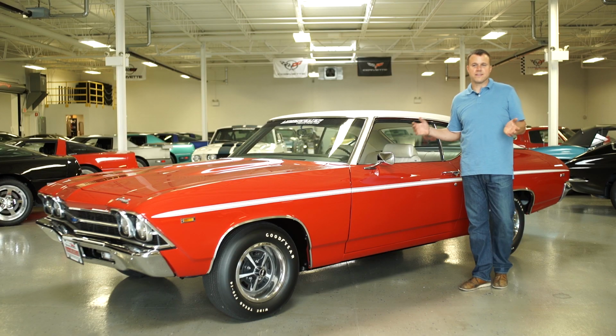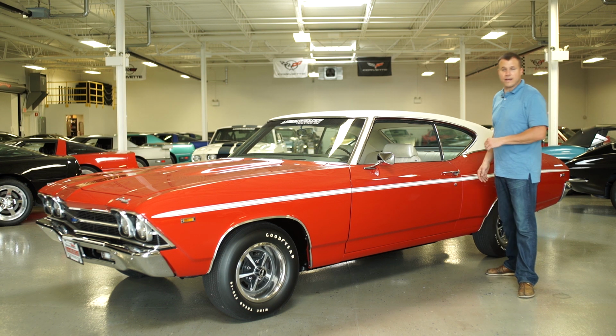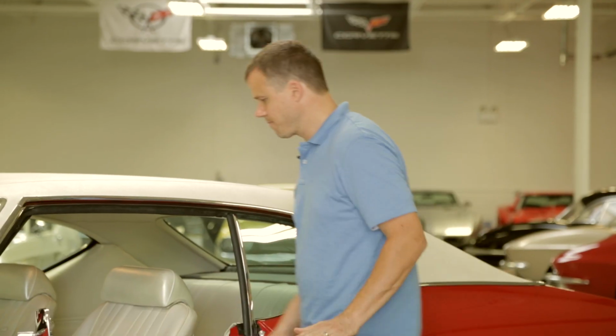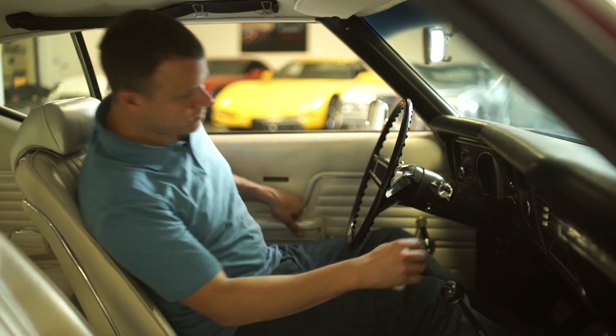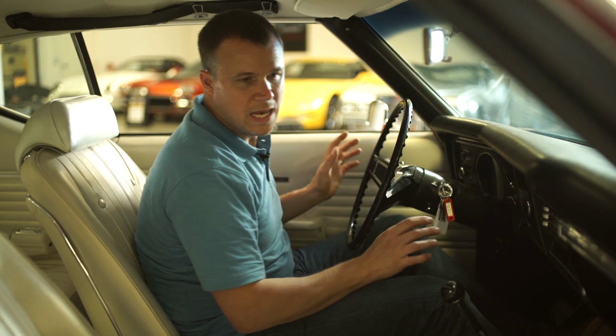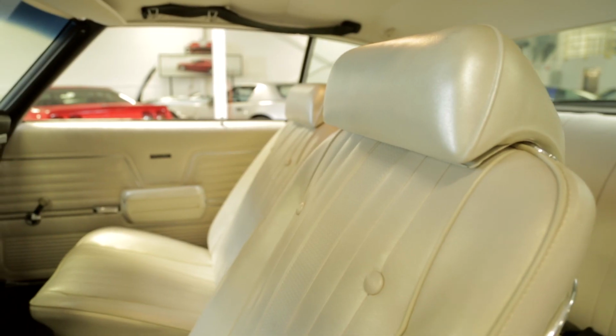So all this talking about this red Chevelle has got me wondering, what's it sound like? What's it drive like? So let's hop in and find out. Before I fire it up, let's just take a second to get a lay of the land.